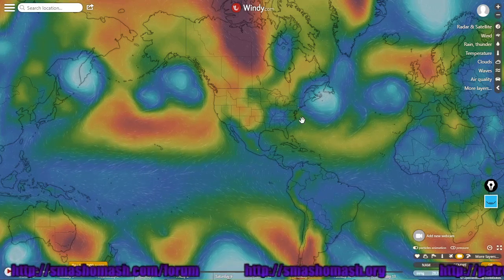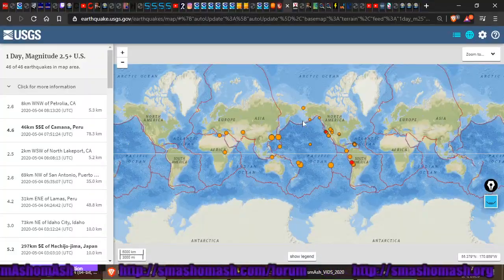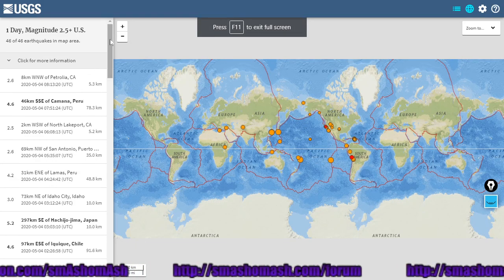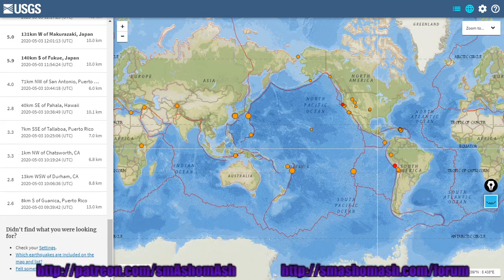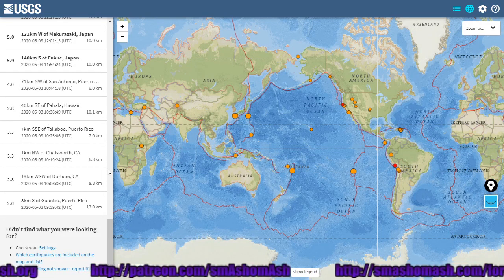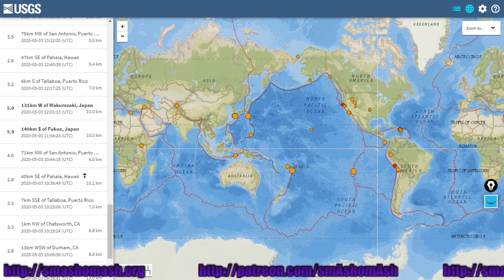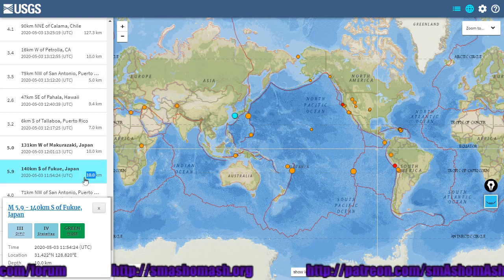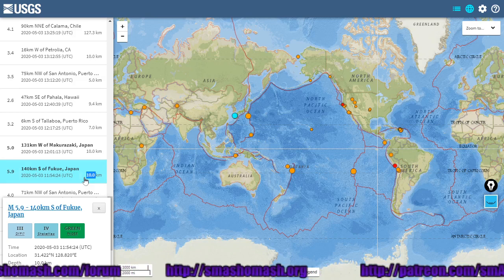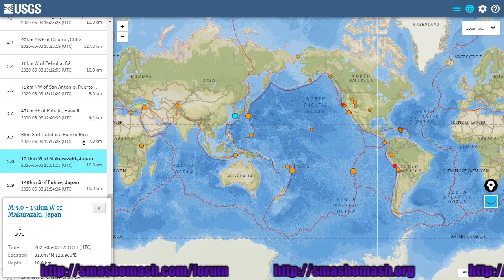Let's move on. By the way, that's the GFS forecast. And it looks like we have some significant earthquakes here over the past 24. Let's cover that. Holy cripes. Here's a 5.9 at Japan. It looks like it's south of the main islands. Also a 5.0 aftershock, apparently. And we'll scroll up the list.